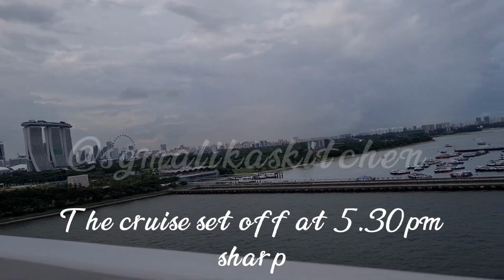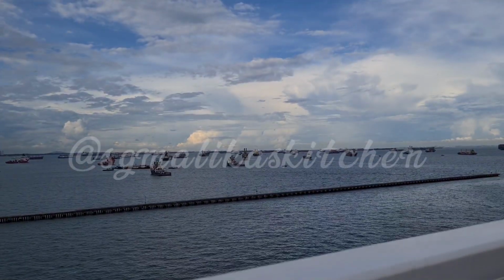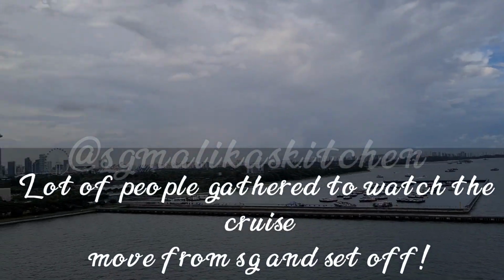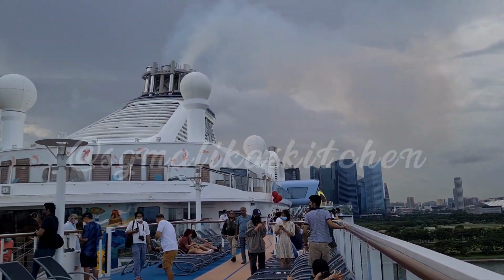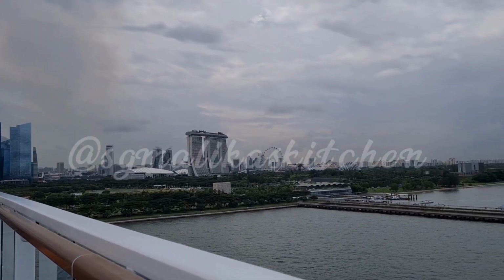Leaving the ports of Singapore. Now the cruise has set sail. It's 5:30 p.m. in Singapore. A lot of people have gathered on the deck to view the cruise leaving the ports of Singapore.